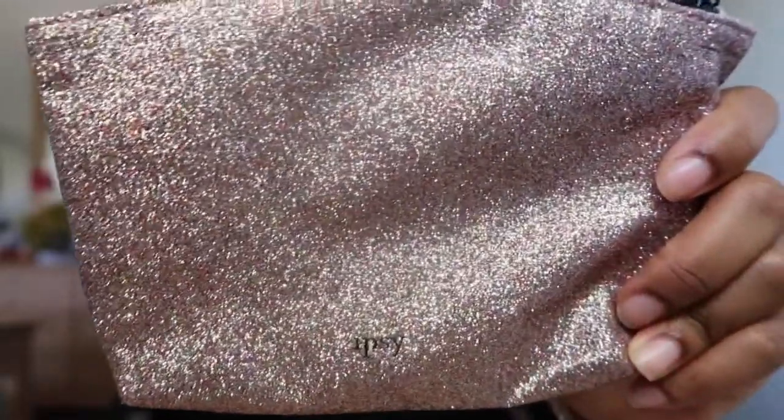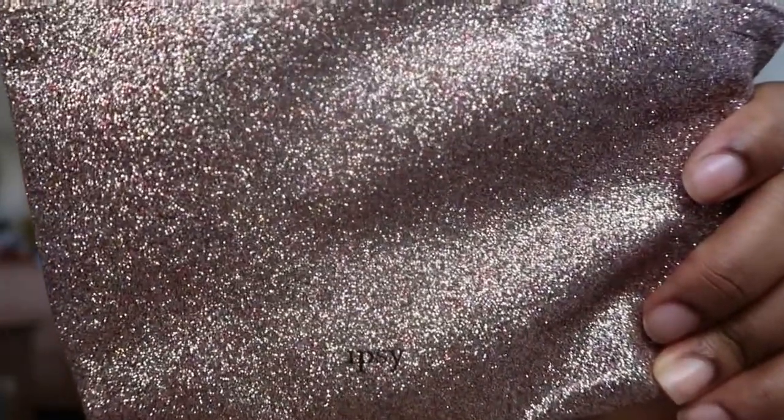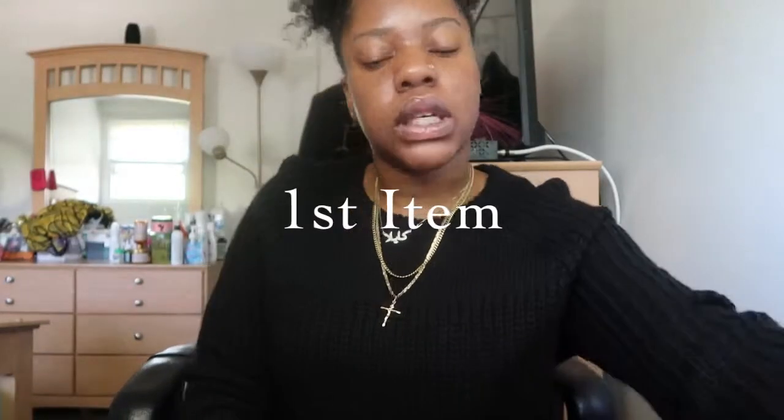So let's get straight into the video. This is our May Ipsy bag. Super cute, glittery, just how I love everything. I feel like if you cut me open, sparkles and glitter and just love would pour out onto you, okay? All right, y'all. So our first item is gonna be this Nature.